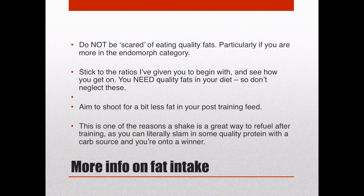Fat is massively important from a hormonal perspective, as just one thing, okay? It's in particular of importance with your anabolic hormones, so your building hormones, the things you need to enhance your metabolism, or some of the things you need. Aim to shoot for a bit less fat in your post-training feed as well.